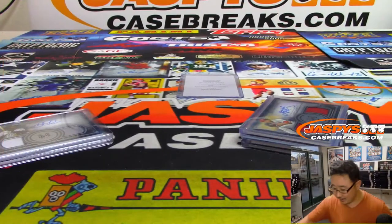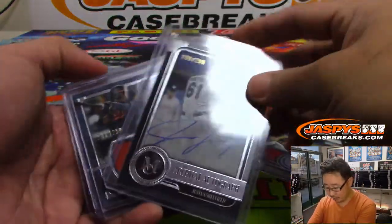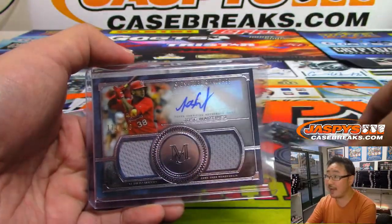Not only will you get this stack right here, which were all hits over 100. That's numbered over 100. That was over 100. That's over 100. And that's over 100.